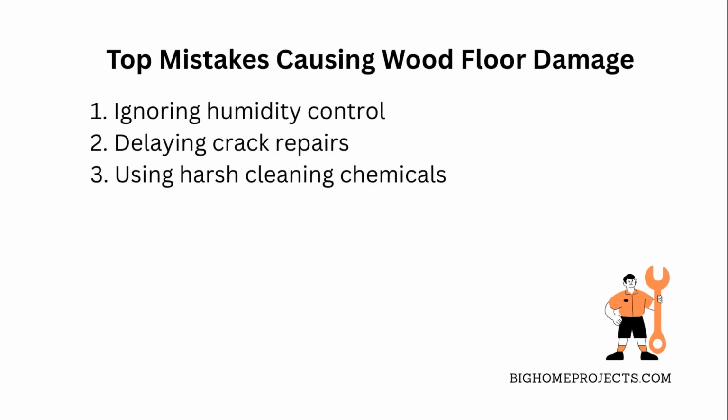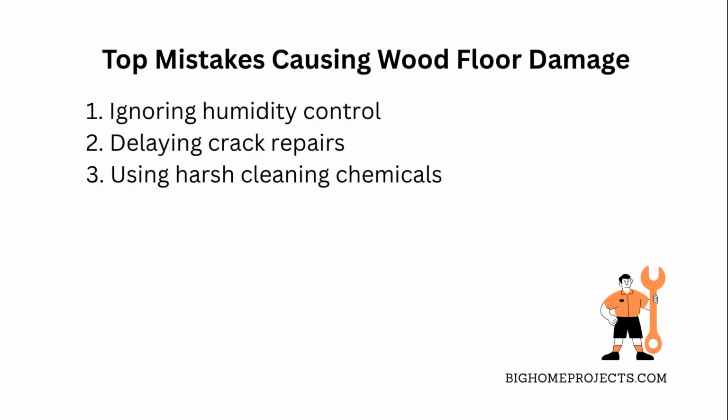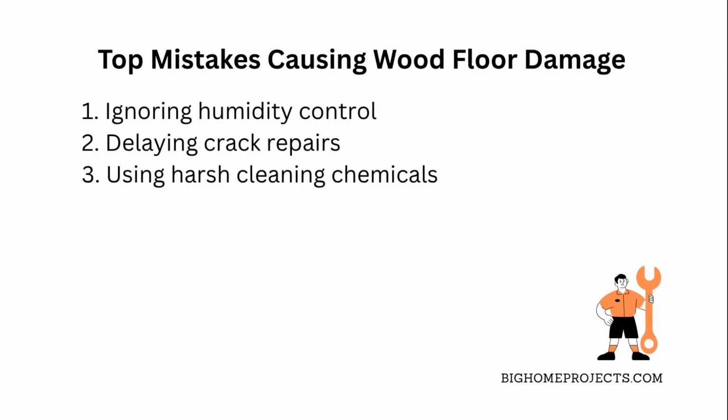One of the biggest mistakes with wood floors cracking or splitting is ignoring the humidity problem. It's the main cause, so fix this by using climate control devices to keep things steady. Another issue is waiting too long to repair small cracks. Leaving them untreated lets water and dirt in, which makes things worse. Use filler and seal it quickly.